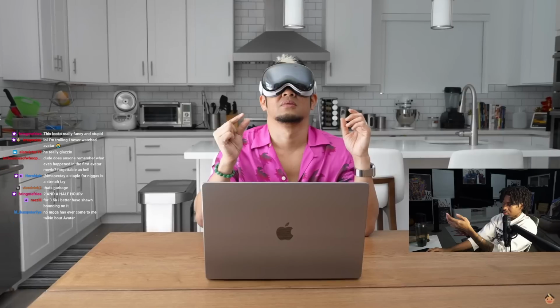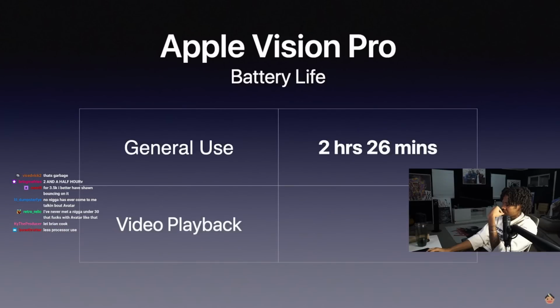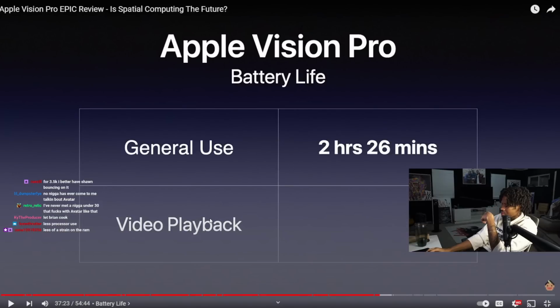How would you get more usage watching movies than you would with normal use? This is the test. I've been wearing this a whole lot just for you, which is normal use. We're talking about running multiple apps, doing FaceTime calls, even playing YouTube TV on the side while I'm doing other things, playing music. I was able to push this out for 2 hours and... You telling me there would be less processor use?